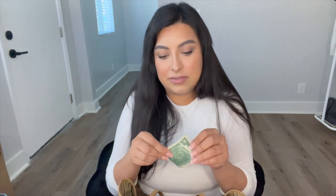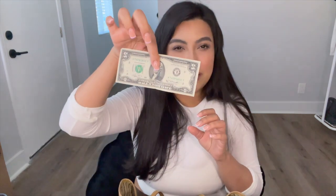I have a healing balm floating around. I need to put that in my little bag. I have a $2. Does anybody have these anymore? I need to keep this somewhere else, not in my bag, because I don't want it to get messed up. Where can I put it? It's a lucky $2 bill. And then I have my notebook that I write stuff in, and it has a pug, of course, because I love pugs. Look at how cute.